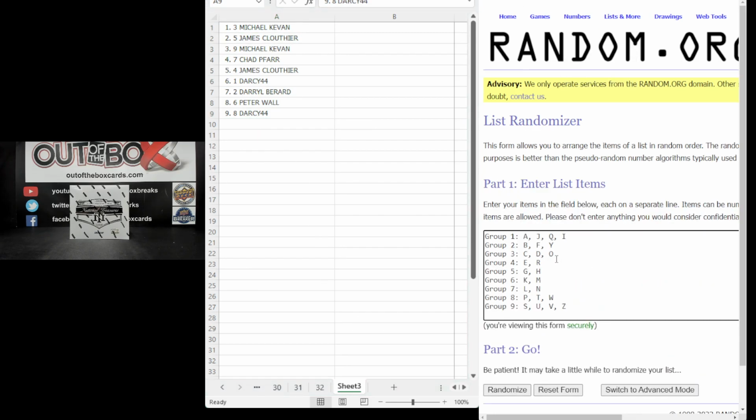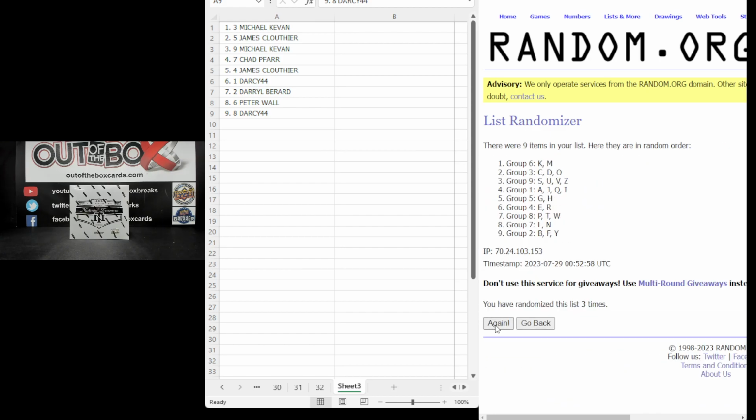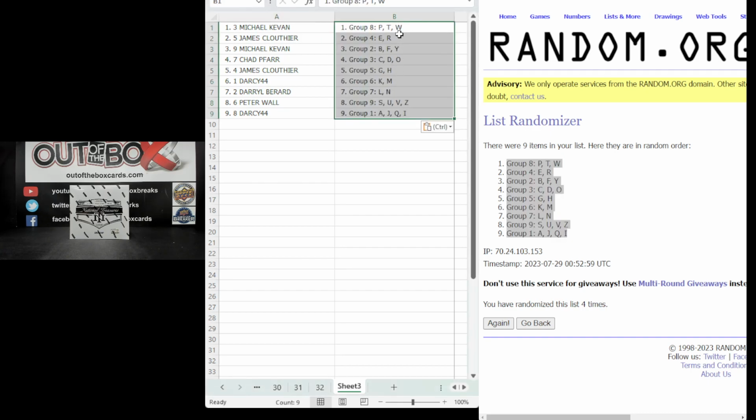We have our letter groupings. We've got groups one down through to group nine. Here we go, four times. One, two, three, and four. So group eight at the top, down to group one at the bottom.